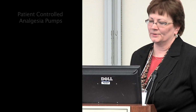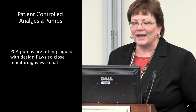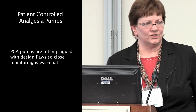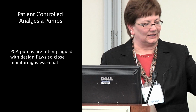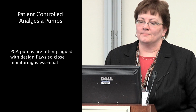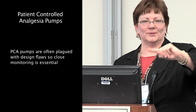And then PCA pumps. And Helen mentioned this also. They're plagued with design flaws. And it's not just one PCA pump. The famous one is the Abbott LifeCare pump. It's the one with the glass syringe, and it's a big boxy one. Boxy but good, whatever. And I saw this one in person after I was in the safety agency.